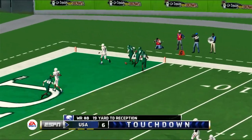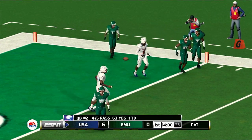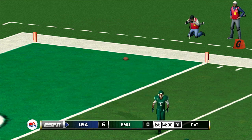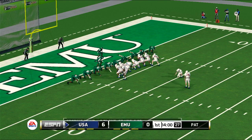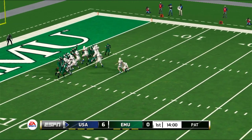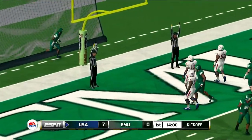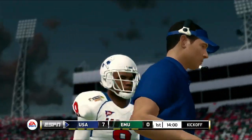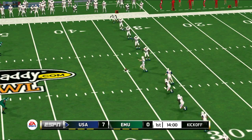Puts it right in his hands. Touchdown. And he hits the PAT. A nice 7-play, 70-yard drive, and it results in a touchdown. The score now, 7-0. South Alabama is ready to kick it away.